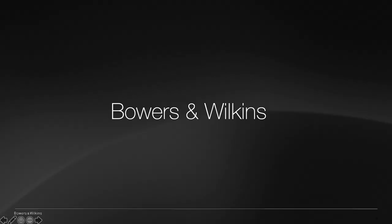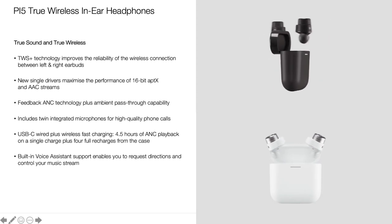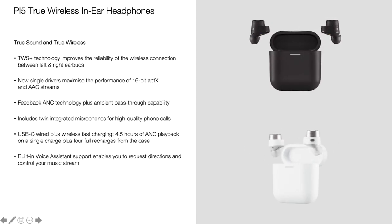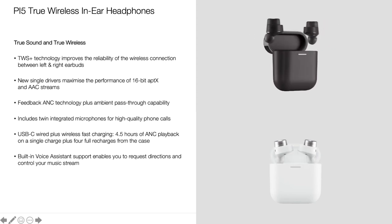So I'd like to introduce you to our new True Wireless in-ear headphones. I'm proud to give you the opportunity to have a sneak preview. First, we have the PI5, which is available in the dark and the light finish you can see here. It's a CD quality performer, based on the aptX platform. Of course, it will also work with mobile devices that do not support aptX, such as iOS mobiles. It uses the TWS platform for connection between left and right earbud.